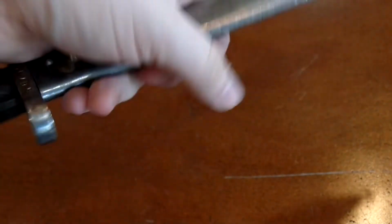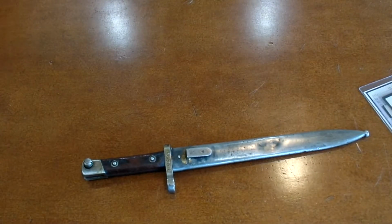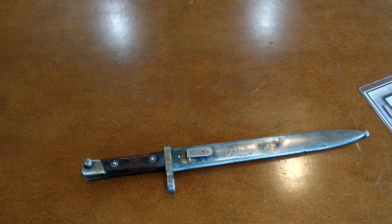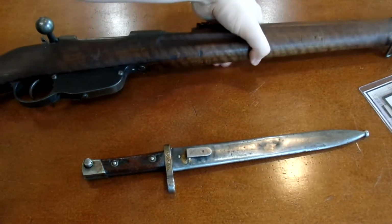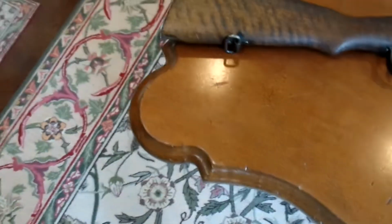Pretty cool. The reason I picked this up is I actually bought a drill rifle a couple months ago that I never showed you guys. I think the unboxing just didn't turn out right. But here it is. Unfortunately, the zoom out on the camera isn't great, but yeah, model 1895 Mannlicher.